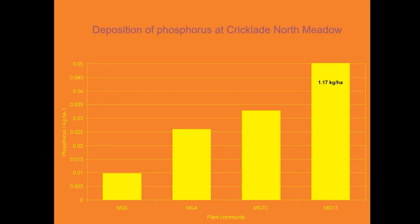And we've looked at the amount of phosphorus in kilos per hectare that fell on these different plant community types in one particular year. And you can see that it's a lot of variation, but the amount falling on the wet vegetation that was sitting in hollows in the floodplain is hugely greater than the others. So there's a lot of spatial variability in deposition.